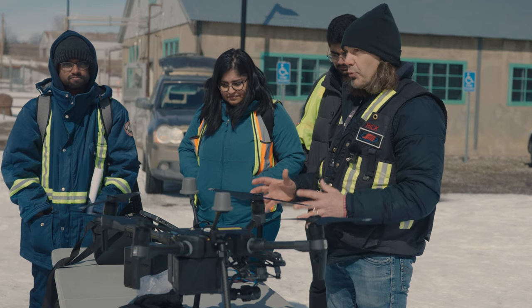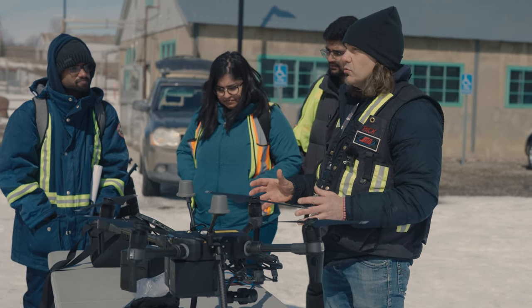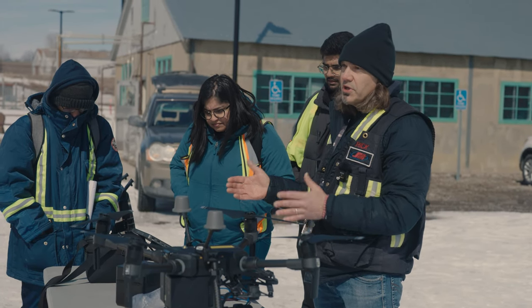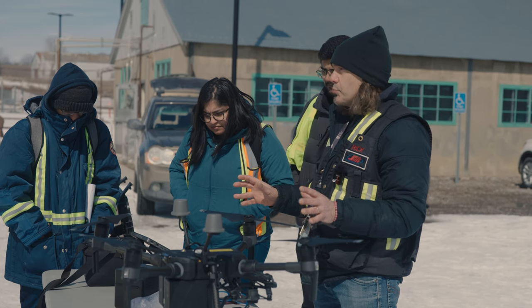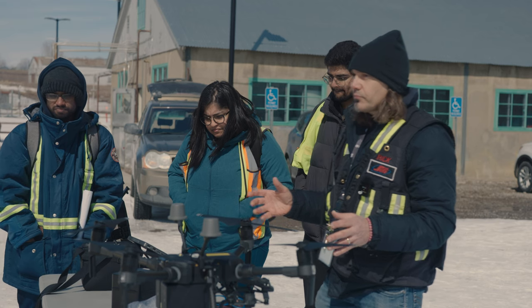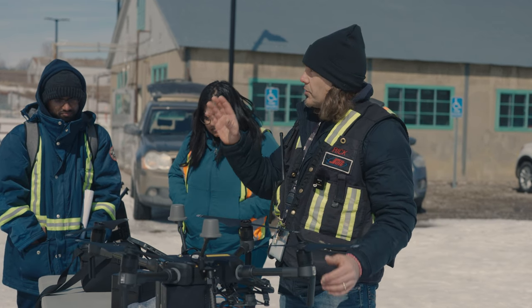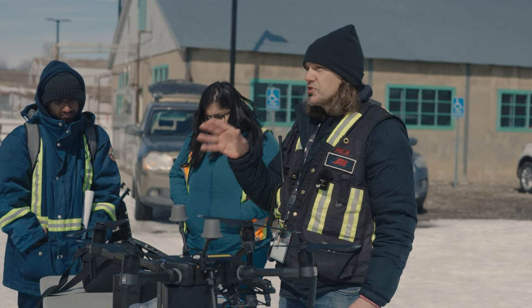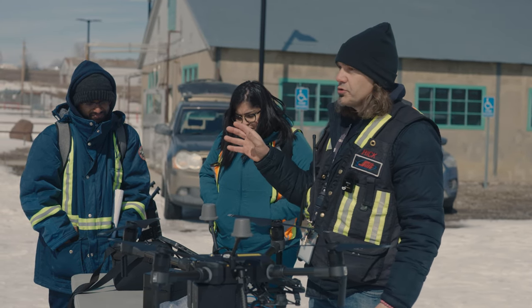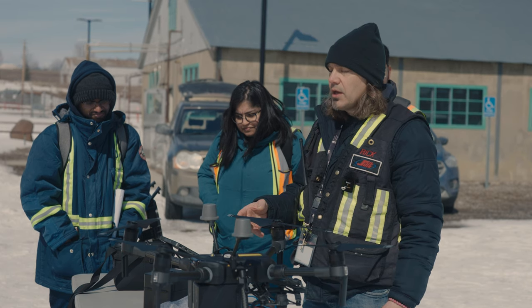So by doing some pre-planning, which I always do for every single flight, it really helps you with some foresight before you get on to the site. There are no surprises. And also by doing the preliminary site assessment, you can be aware of a lot of the obstacles, especially in a site like this that is extremely busy. We've got a lot of protruding structures that are quite high.